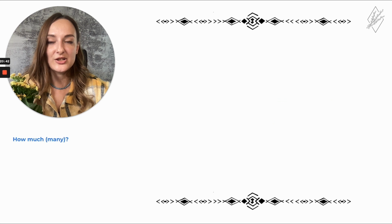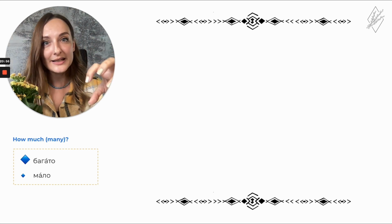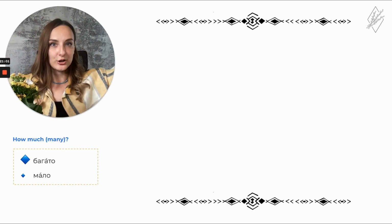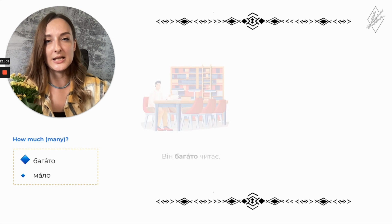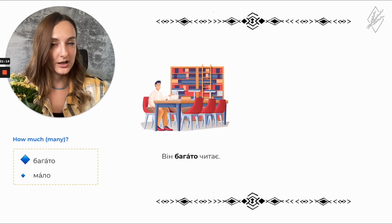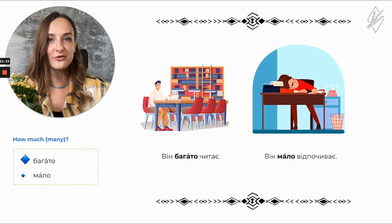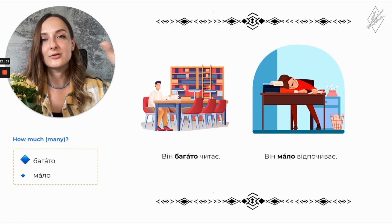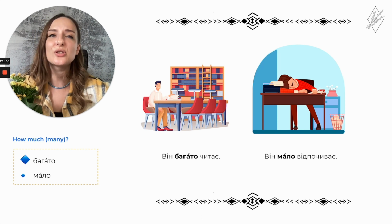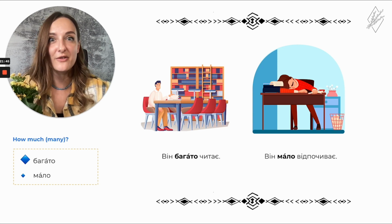Okay, let's go on. The next category. How much or how many. And these adverbs are very, very popular. And they also even can be used with the nouns. Like when we say a lot of something or little amount of something. So, багато, a lot, many, and мало, little or a few. Let's see in examples. Він багато читає, so reads a lot, and він мало відпочиває, відпочивати, to have rest, so he has really a little of rest, so it's not enough, right? Мало відпочиває. Okay, so these two adverbs must be remembered because they are very frequent.